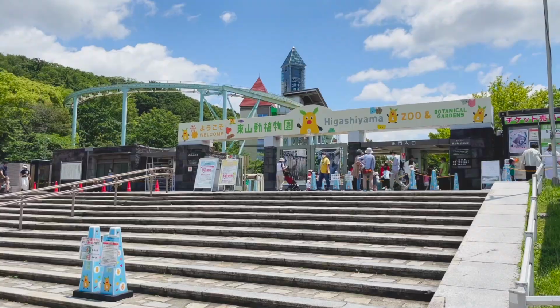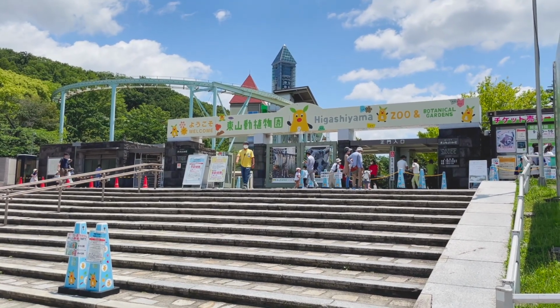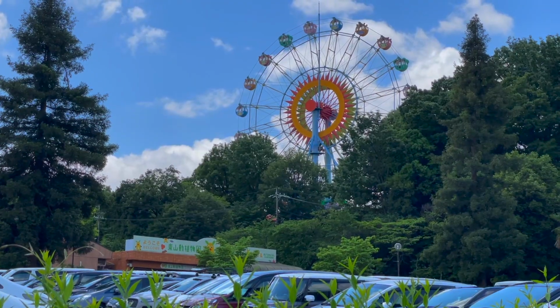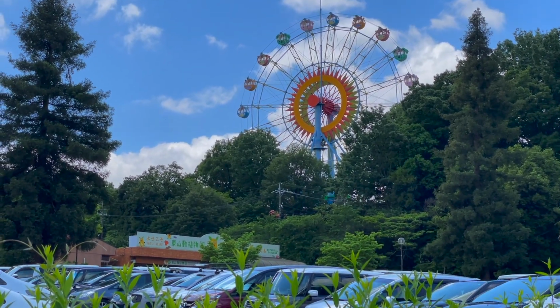Next, let's talk about Higashiyama Koen. I really want to talk about this place because it's best known for its zoo, but there's a lot of other things to do there. Yeah. The zoo is pretty famous in Nagoya, and attached to the zoo is the botanical garden, which has thousands of plant life. It's like a traditional Japanese garden. The best time to go to Higashiyama Botanical Garden is autumn.